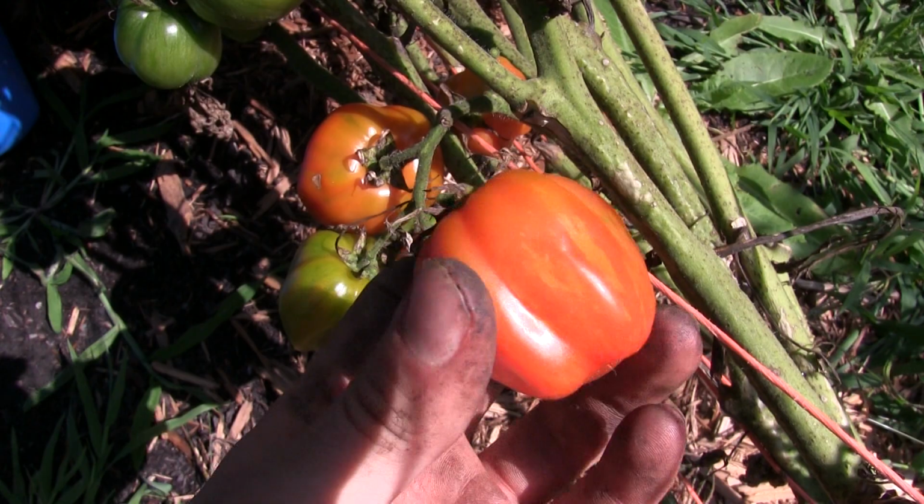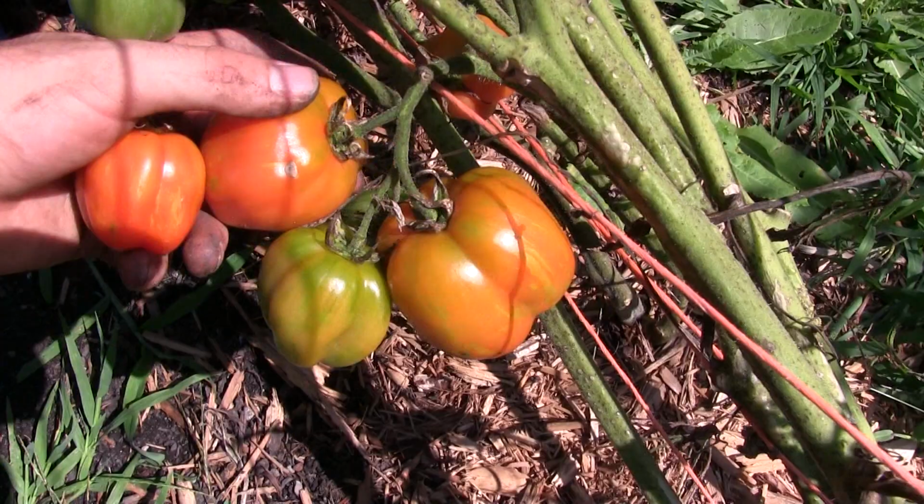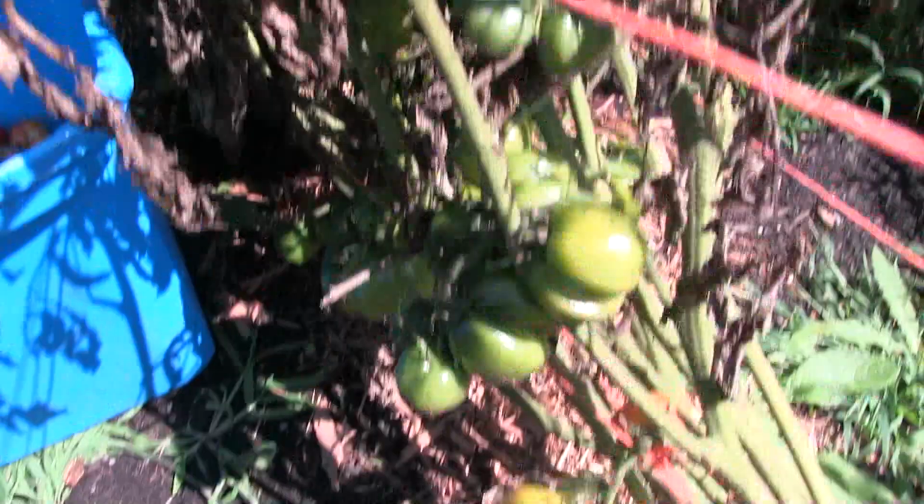It's actually hollow on the inside. It's just almost like a pepper. And I'll tell you what, productive as can be, just loaded with tomatoes, and by no means stopping. This is just a great tomato.